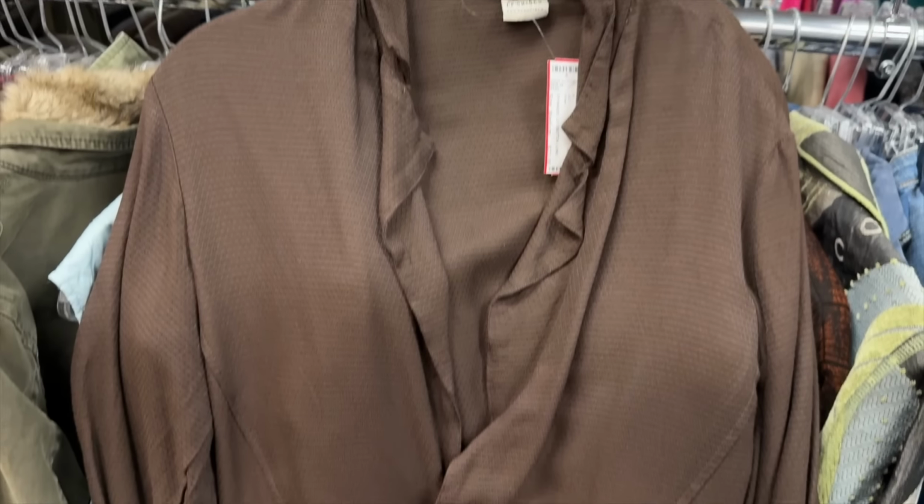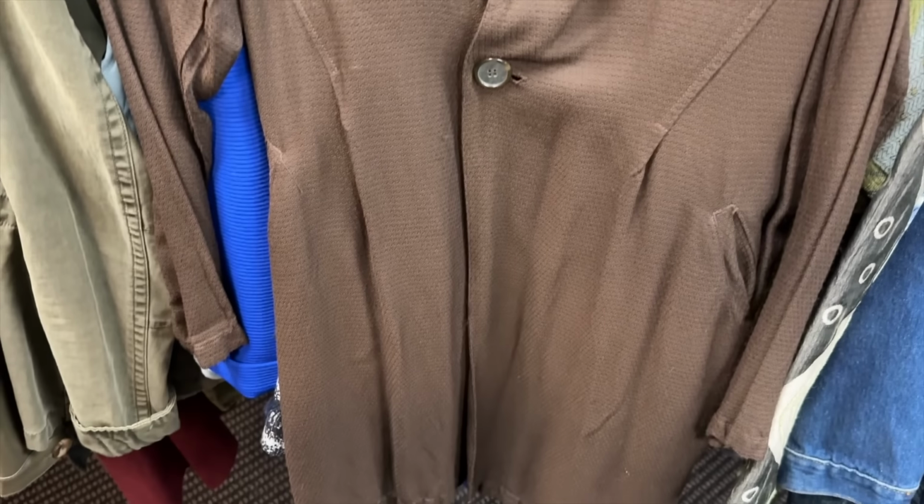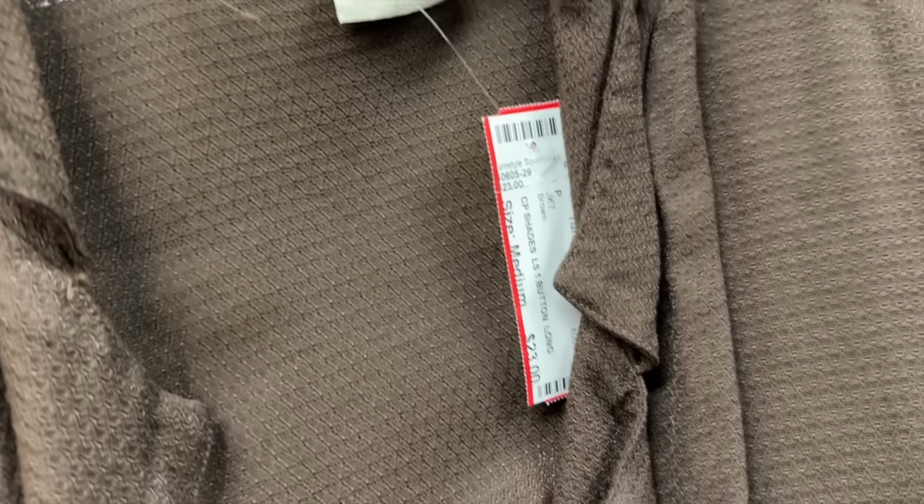Then I spotted this CP Shades long kind of jacket. I offered this to Ryan because he has better luck with the brand than me, but he didn't want it either.